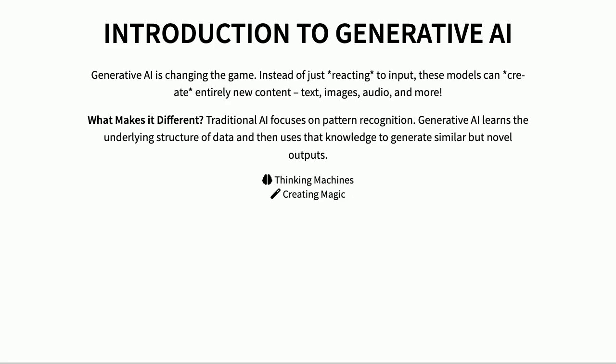Okay, let's kick things off with a big picture view. Generative AI isn't just about making things better, it's about creating completely new things. Think of it as teaching a computer to be creative, to understand the rules and patterns within data, so it can then generate its own versions. It's a pretty radical shift from traditional AI that mostly focuses on recognizing what's already there.